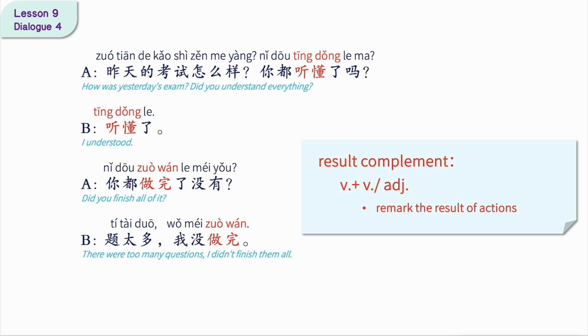Before I start the dialogue, I need to mention all of these vocabularies contain result words. 听懂, 做完. I will mention all of these result words at the end of this video. Okay, let's start from the beginning.